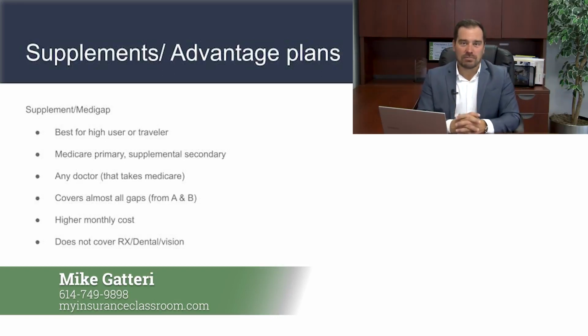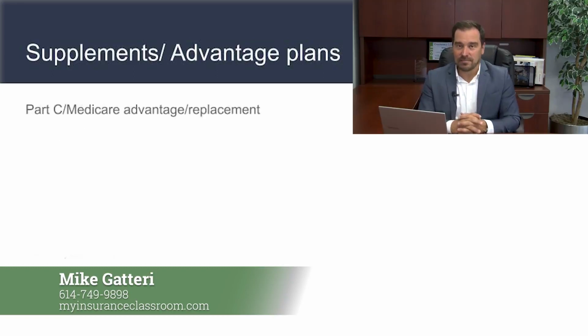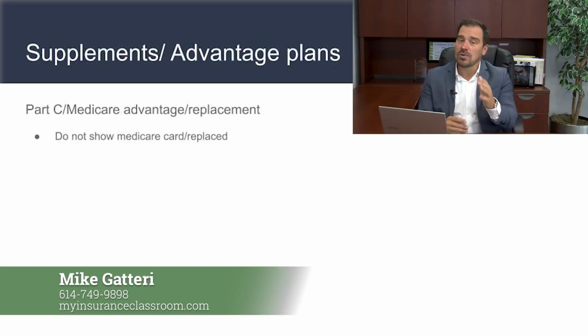The other option is Medicare Part C, otherwise known as a Medicare Advantage plan, or the way that I like to think of it, a Medicare replacement plan. Now, why do I call it a Medicare replacement plan? Well, because in this example, you will no longer show that red, white, and blue paper Medicare card. You won't have to, because you don't get your Medicare through the federal government anymore.